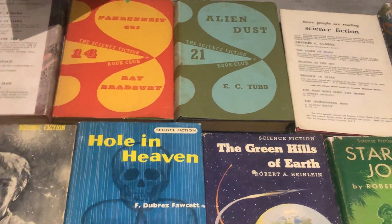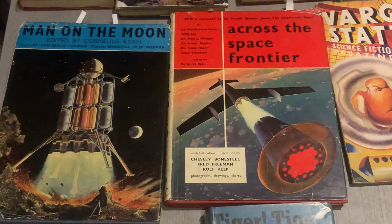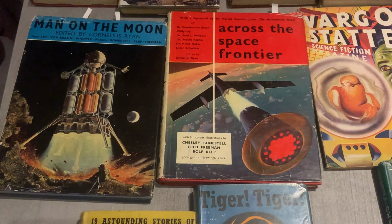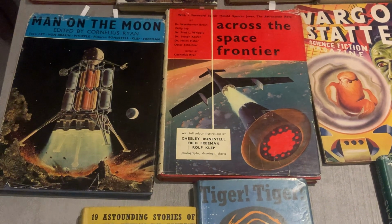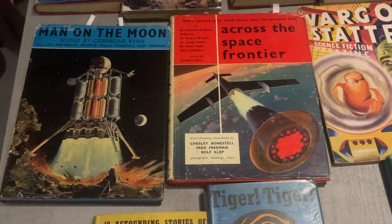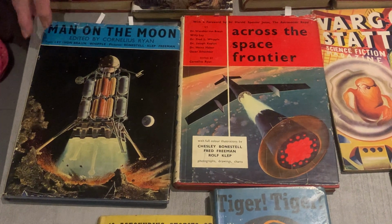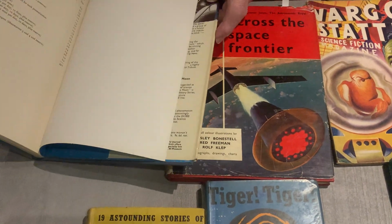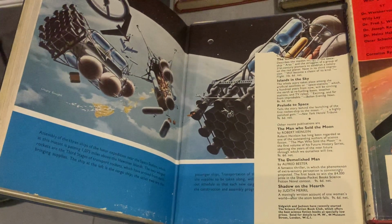Now, throughout 1953, Sidgwick continued with their lavishly illustrated non-fiction books about space travel, such as Man on the Moon and Across the Space Frontiers, both edited by Cornelius Ryan. In these books, they advertised their science fiction novels as well as the Science Fiction Book Club. You can see that if we look at the back flap. There we can see the advertising.